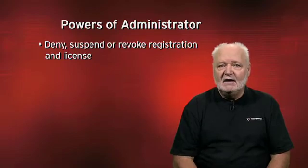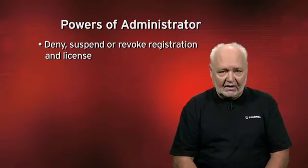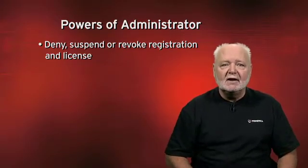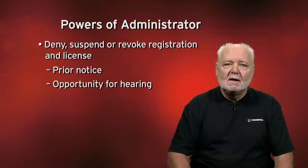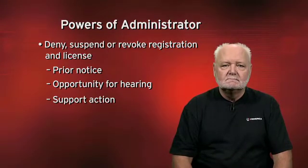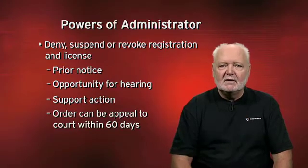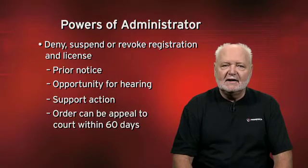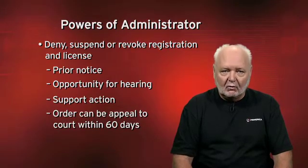Now, what might an administrator do? They could deny, suspend, or revoke a registration and or a license. In order to do this, the administrator must give the party prior notice, opportunity for a hearing, support their action, and the administrator's order can be appealed to a state court within 60 days of such order.